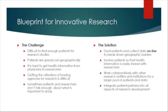So the VPPRN helps with some of these issues. So the first thing is it's an online registry. So we'll go over some of the examples of studies that we've done using this as well. You don't have to be near a center that's studying vasculitis to participate. We can involve our patients who can fill in information that we can use for research, and also they can help us decide what aspects of research to pursue.